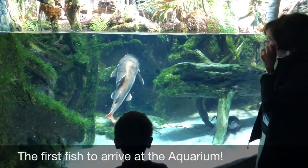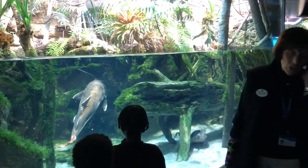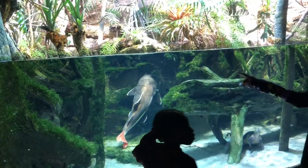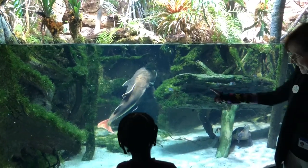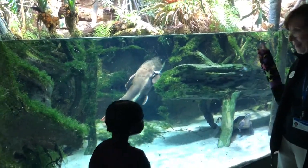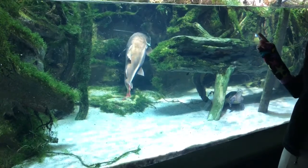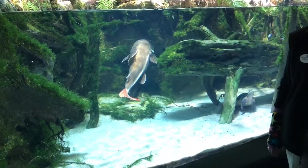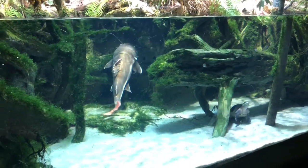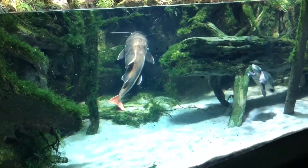The aquarium started, I'm not sure if it was Professor or Dr. Paul who donated his tropical fish collection to the aquarium. That was in the original. That's a red tail catfish, one of the first fish here at the aquarium. All of the other fish that were in his collection died, except for this one. The aquarium was donated in the late 70s. The aquarium opened in 1981. He's older than me.